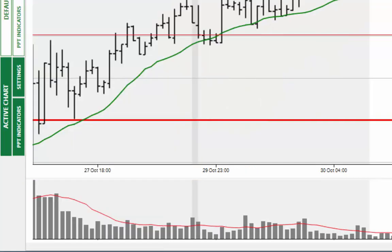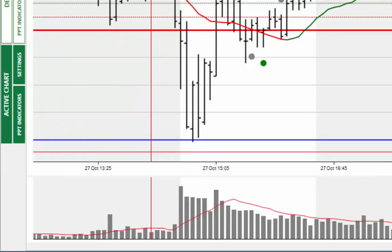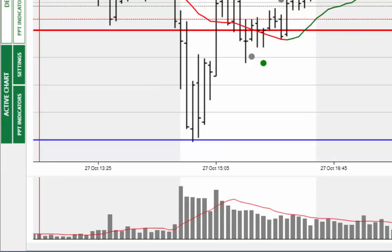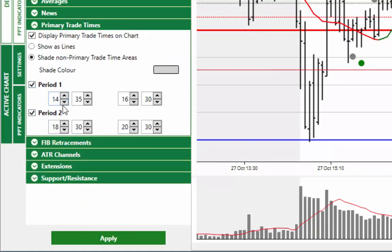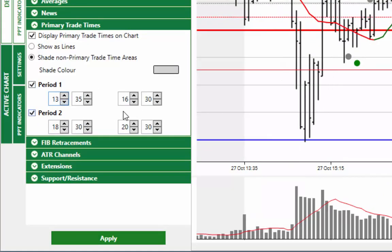I'm not going to do that at the moment because obviously that will change the signals from Friday. Then you'll need to do the same in the Dow as well. Settings, primary trade times. We need to go to 13:35, 15:30, 17:30 and 19:30, and I'm going to click on apply there as well, but this time it has actually changed this one. It didn't in the pound, but it has here.